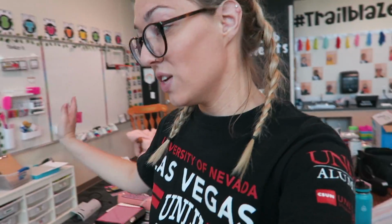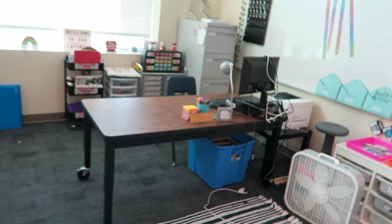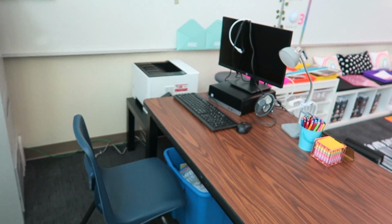Alright, we haven't been the best filmers, but we've gotten some stuff done. My mom always has such good ideas. So the first thing she helped me do is fix my desk setup. Again, I don't have my actual desk yet, but I kind of like the table here. So we organized behind here like this and got my desk set up.